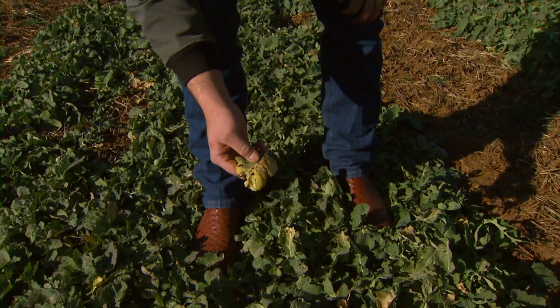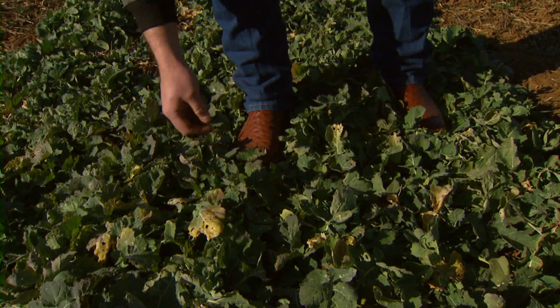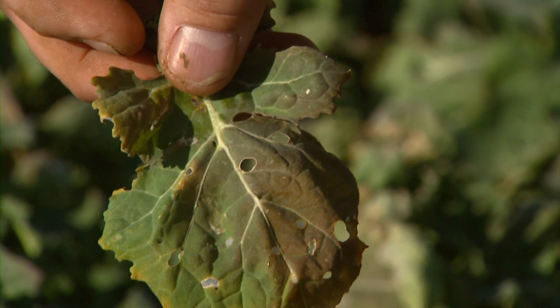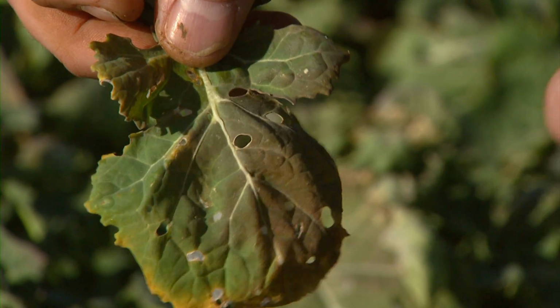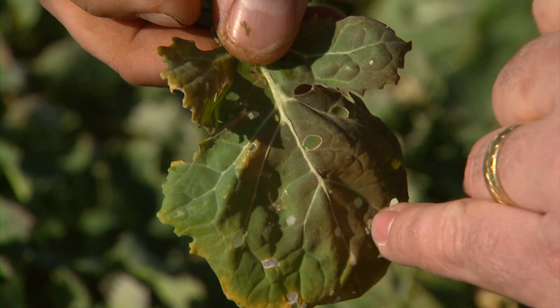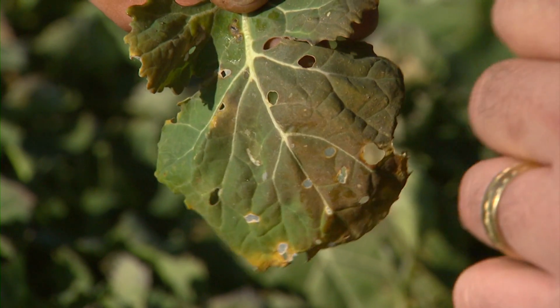You see the shotgun holes in the leaves. Sometimes you'll see a window painting effect where the young larva just took off some of the leaf. If you hold it up to the light, you can almost see through it. They call that window painting. But most of these holes appear to be older. It's been sprayed since then, so we don't currently have any worms out here now, but the damage is still there from when they were here earlier.